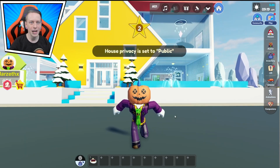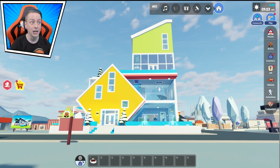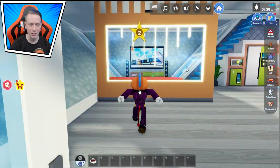And there we go. And look at the house in all its amazing glory. Dude, this is one awesome house. I gotta say that right now. Okay, so let's go inside and take a look around.